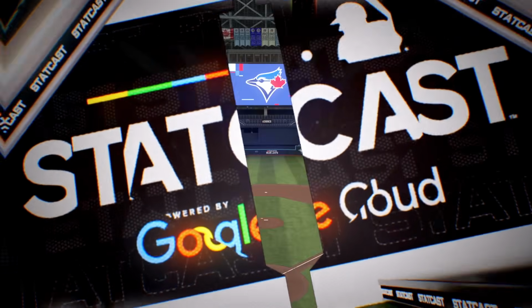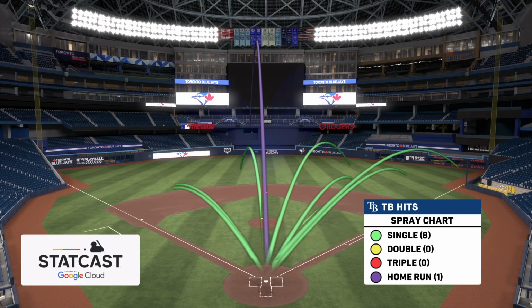Back now in Toronto. Their offense has produced a lot of hits so far, as we see from the spray chart. Yeah, it looks like they've been spreading it out pretty well in this one, Boog. Spraying the ball all over the yard. Good team effort at the dish.